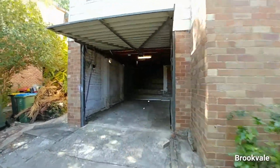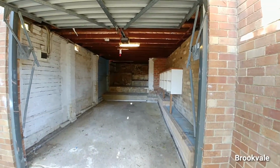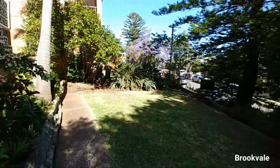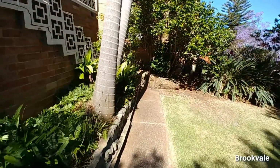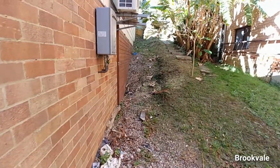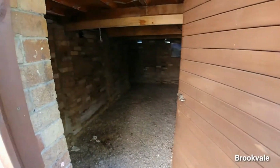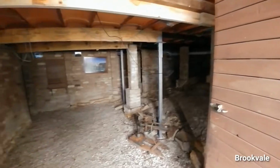We have our remote control lockup garage with some storage at the back there. Plenty of room for your belongings. We also have additional underhouse storage just to the right of the property. As you can see, plenty of storage areas in this property.